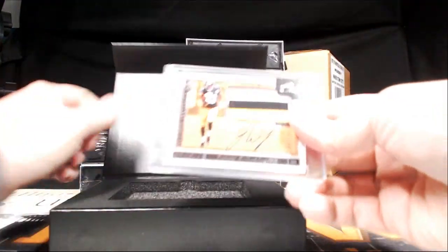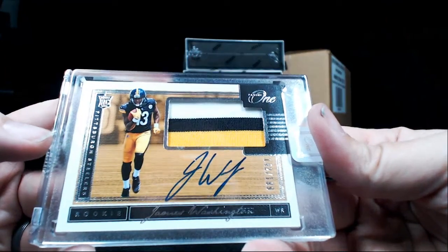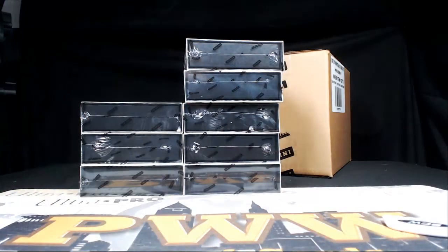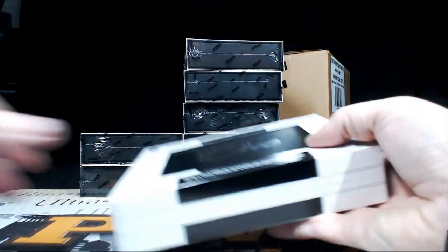Next up, look at this. How about a James Washington 142 out of 199 three-color patch auto going out to Pittsburgh. Mark C. Mark, that is coming your way, buddy. There you go. Let's cut it back here off the name one.